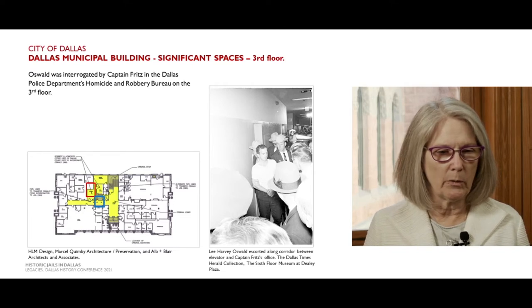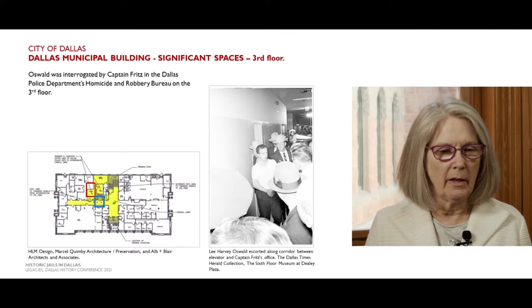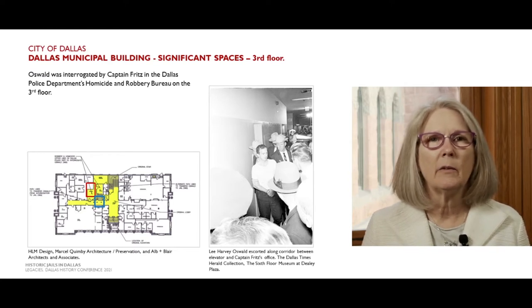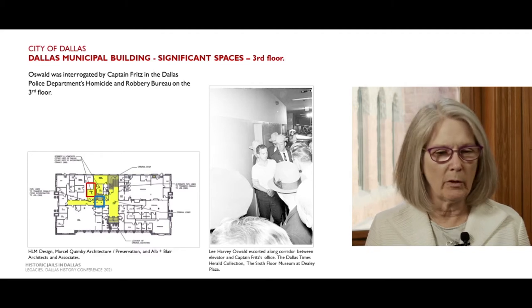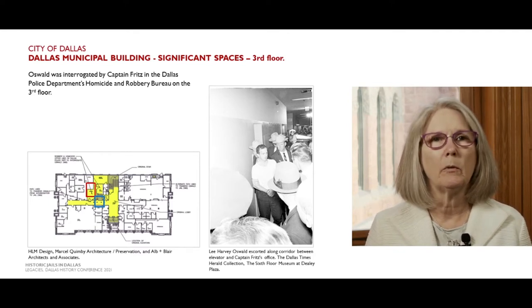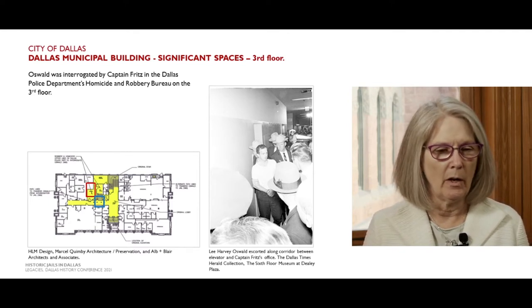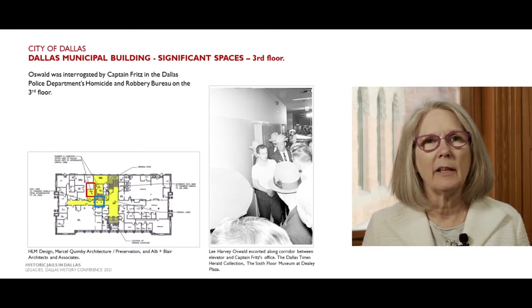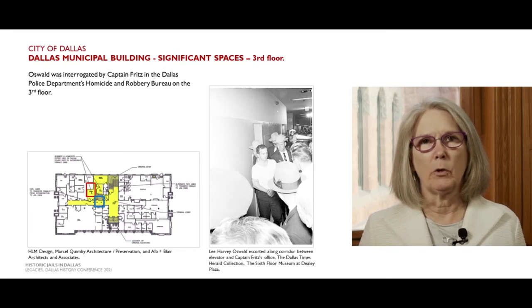On November 22, 1963, Lee Harvey Oswald was taken into custody at the Texas Theater on suspicion of the murder of Officer Tippit in Oak Cliff. While he was waiting to be processed, the arresting officer became aware that the police department was looking for Oswald in conjunction with the School Book Depository. He was the only employee there that was unaccounted for. Oswald was brought to this building, realizing that they had the same suspect for both murders.